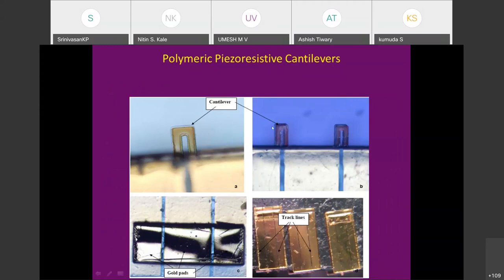Now, these are the devices that I had fabricated. So this is the cantilever. These are two cantilevers in a half bridge formation.